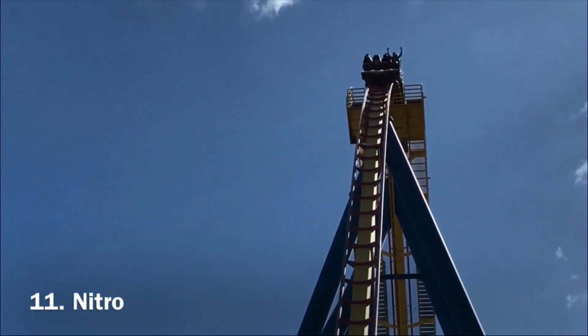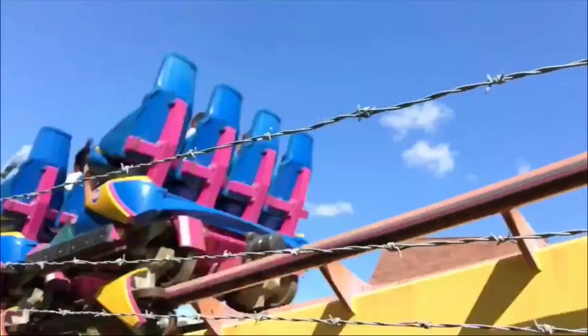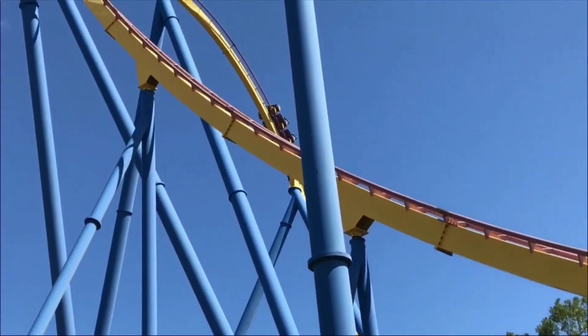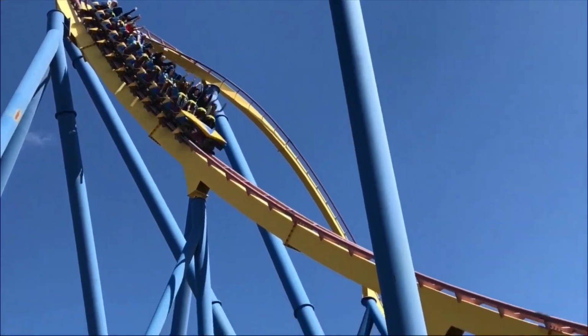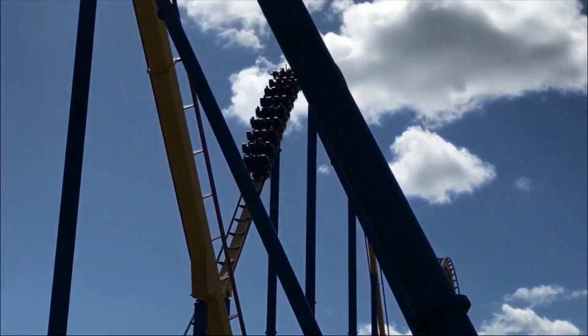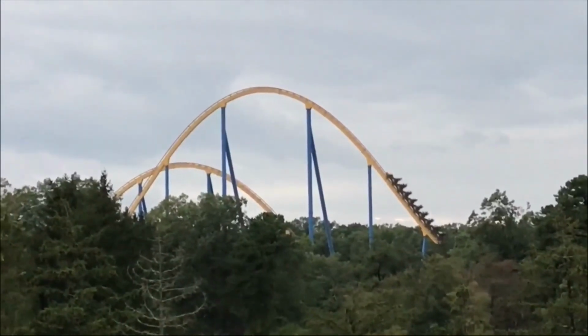Number 11 is Nitro at Six Flags Great Adventure in Jackson, New Jersey. Nitro is the best B&M hypercoaster I've ever ridden. The drop off the mid-course and the first drop in the back row are stunning. This ride has strong photo airtime on every hill. The helix is one of the most forceful moments I've experienced on any coaster. Nitro's helix actually made me black out once. That's how forceful it is.